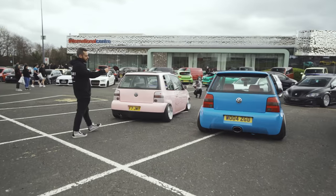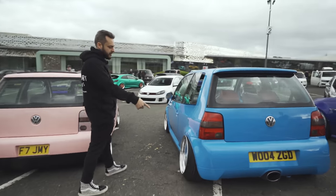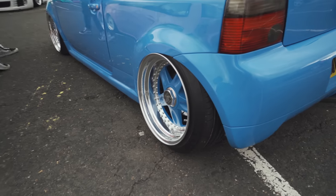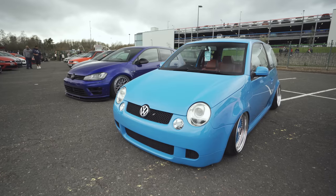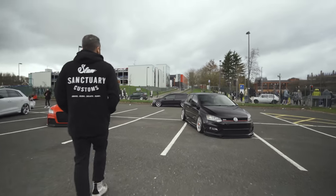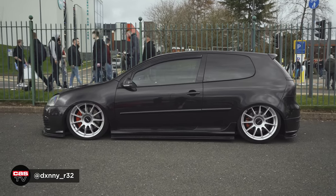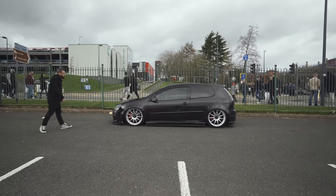Crazy how different you can go with wheel fitment. Like that's a bit more of a subtle wheel fitment, and then you've got this crazy poke going on with these raised wheels on this one. It's a pretty nice stealth looking Mark V Golf on a set of Rotiform DTMs. Pretty sick.